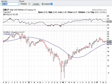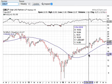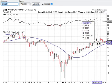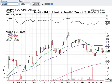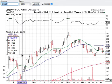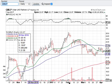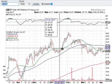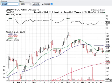GMLP. Hopefully you're seeing a pattern here. We've got an orderly chart. It's respecting its 40-week, and it's now coming to a point where it's going to collide with that. Let's see what the daily is like. And yeah, not bad at all. There's something on this chart I don't really care for though, and perhaps you can see what it is. If you look at the bottom there, see these big red spikes. There's a lot of selling going on, so that's turned me off. But I think we've got a nice one there with URE and XME.